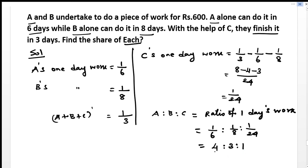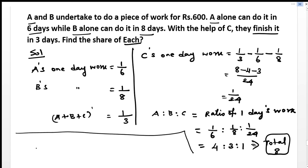Okay, therefore A is getting 4 parts, B is getting 3 and C is getting just 1. So identify the total also, that is very important. The total is 4 plus 3 plus 1, which is 8. Therefore we can identify the shares of everyone. A share is equal to 600 into 4 by 8, the total. So we are getting 2400 by 8, which is 300. Therefore A share is 300 rupees.